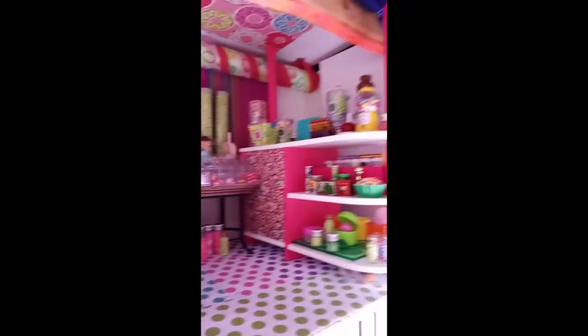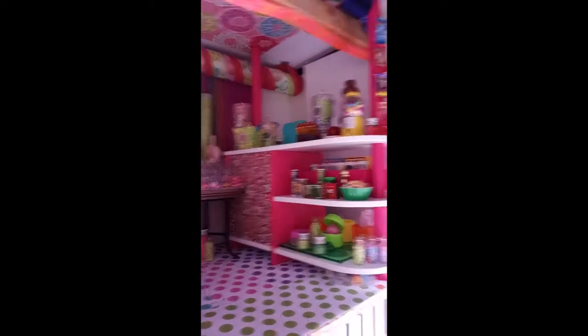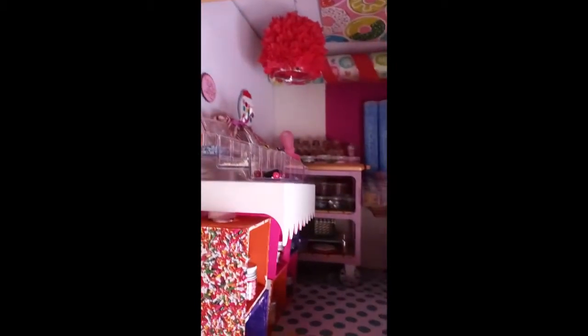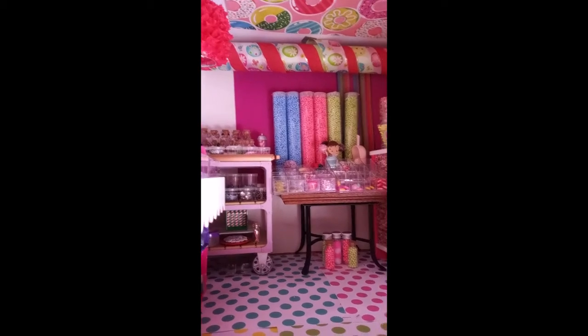This room is new for 2020, late 2020, early 2021. It is the candy store. It's not 100% done yet. I would like to get some more things done right above it. Maybe a nice sign hanging down. So there's still some work to be done here.